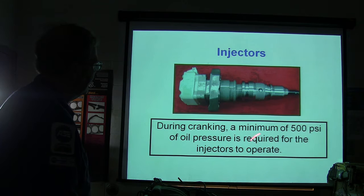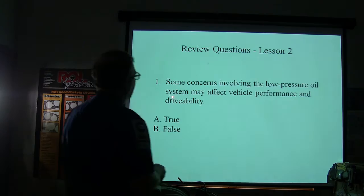Okay, some concerns involving a low pressure oil system may affect vehicle performance and drivability. True or false?